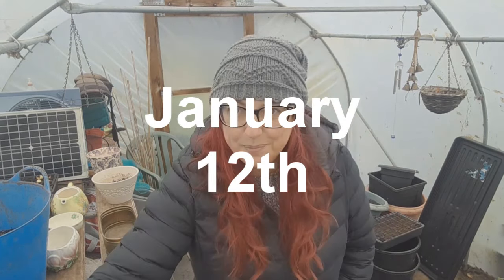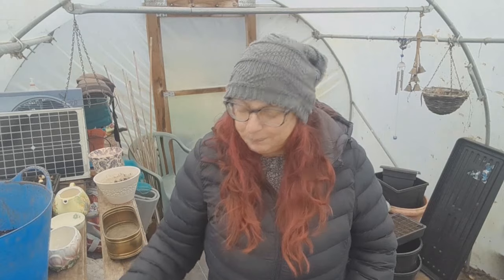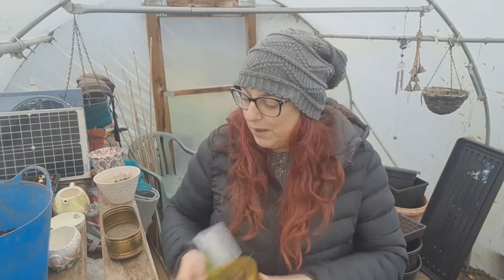I've come into the polytunnel and I'm not feeling brilliant today because I had quite a bad migraine when I woke up, but I've managed to pretty much shake it off and I wanted to do something. I've got these spring bulbs and various little pots and I wanted to get them planted up. So I thought it'd be a nice quiet and mindful activity to do.